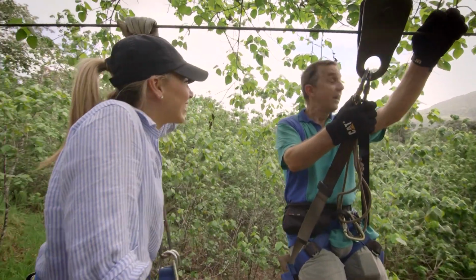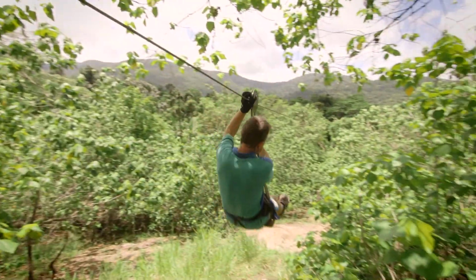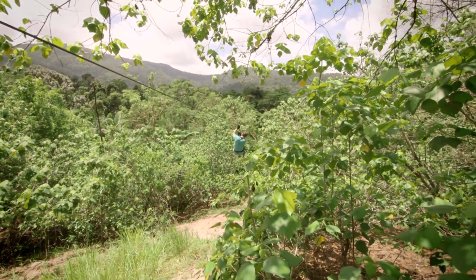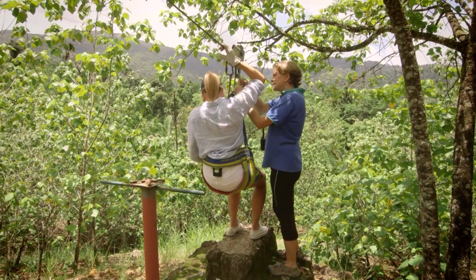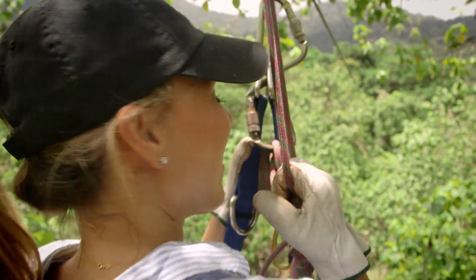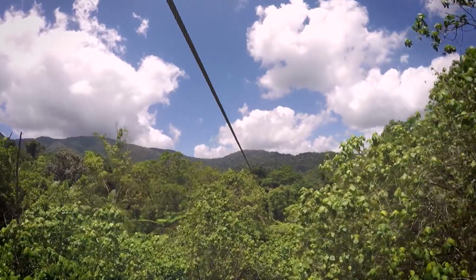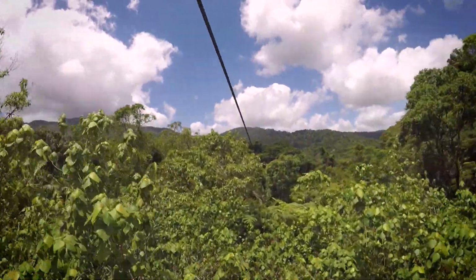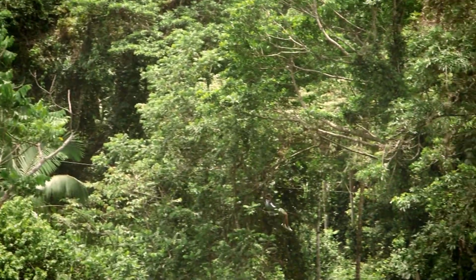How high are we? Well, on the cable, highest point's about 25 metres. Oh, wow. So we really are at the top of the rainforest canopy. You're going to go right through the canopy. Okay, see you at the other end. This one, 230 metres long. How long it takes, it's up to you. You can control your own speed.